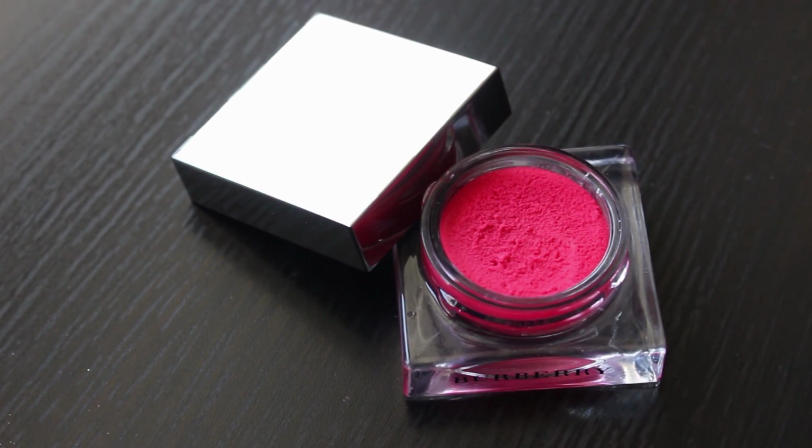And if you want to see something different, because I've already talked about Ripe Peach, the next item would be the Burberry Lip and Cheek Bloom in number 9 Poppy. This is beautiful. Oh, this is so stunning. But it was $33. So between these two, these are my most expensive blush products.